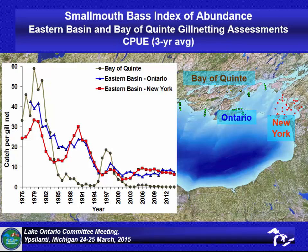And the Ontario and New York Eastern Basin data tracks very similarly, where we see this decrease about the mid-1990s. This drop is attributed to changes in the ecosystem, reduced productivity, changes associated with dreissenid mussels coming in. And on the New York side, during this period of time through the 90s, early 2000s, we had a cormorant predation issue where cormorants were negatively impacting bass in New York waters of the Eastern Basin. But we've been relatively stable for several years now.